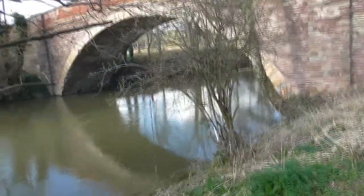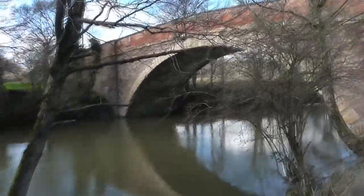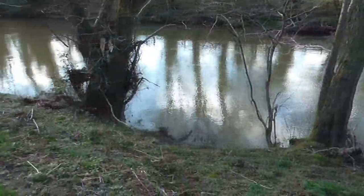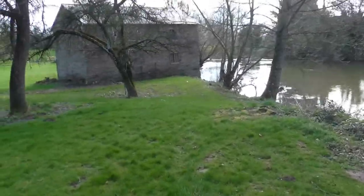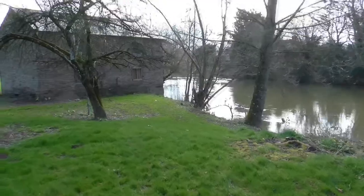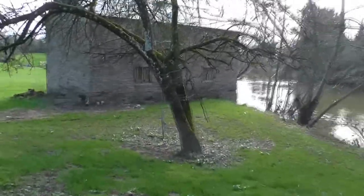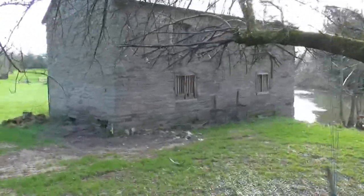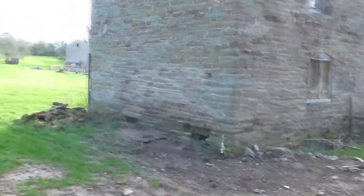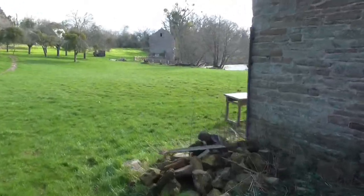So we're on the River Teme. Got a bridge with a road over, and then we've got all this bank that we can fish. And if I take you down here, you'll see why I was keen to do this one. Lovely old building right on the river edge here. Another one up there being converted.